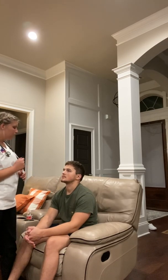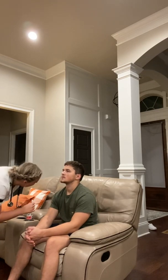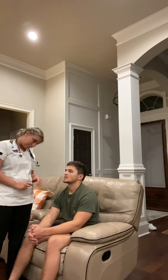I'm going to go ahead and assess his nose. His nose, just from looking at it, looks symmetrical. Do you have any history of trauma to the nose? Not that I know of. Not that you know of. Okay. And I do see that he does have a deviated septum. So I'm going to go ahead and document that and then let the doctor know.